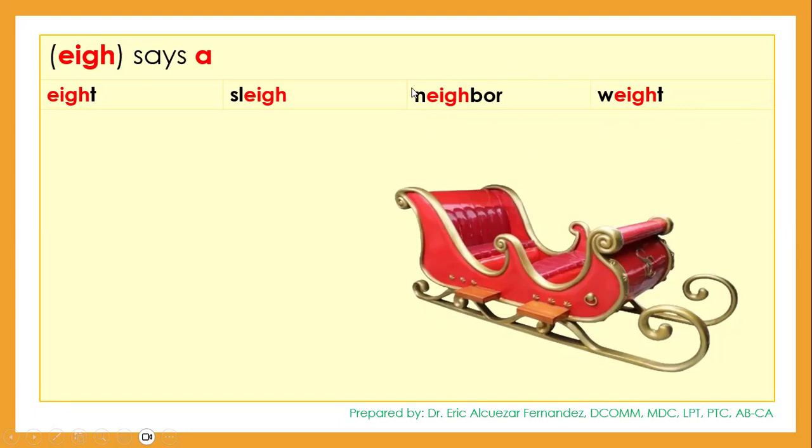Neighbor, neighbor. No sound for GH, yeah. Yes, neighbor. Okay. Wait. Eight. Yes. These are all the A sound. Eight, slay, neighbor, wait. All right.